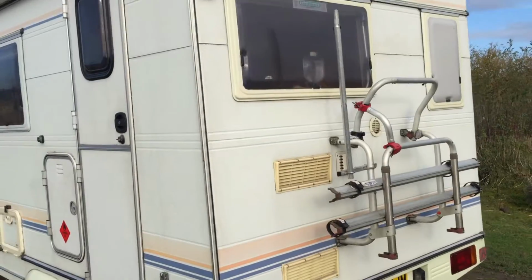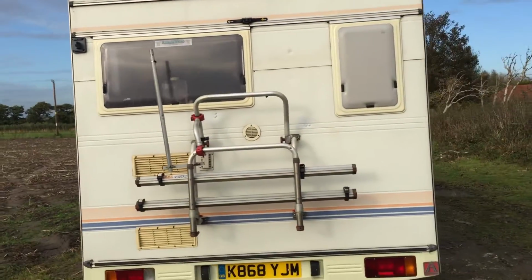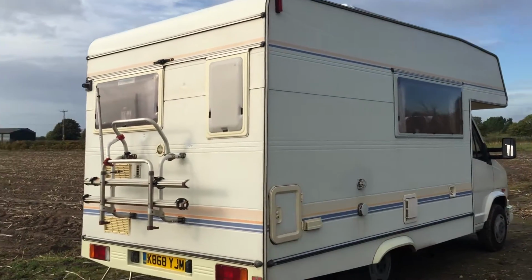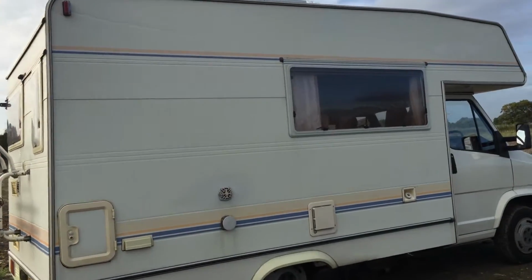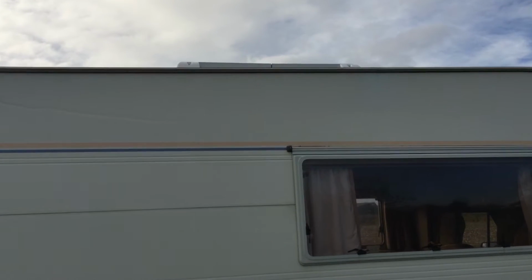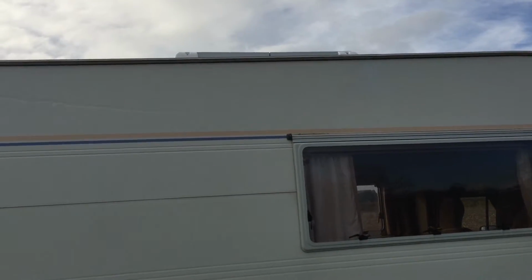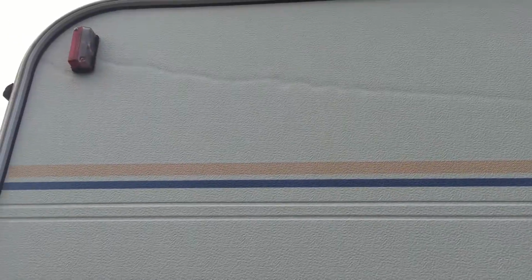Just do a quick walk around of the outside. Nothing much negative to report. The roof on these is a one-seal roof, so it's one single piece, so they don't suffer from damp or leaks. You can just about see that lip there on the top of the roof. That is the 2-stage solar panel. It's had a slight, over being fussy, slight little catch, a brush with a tree.